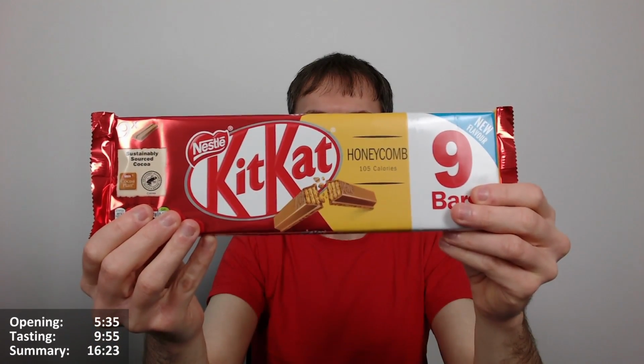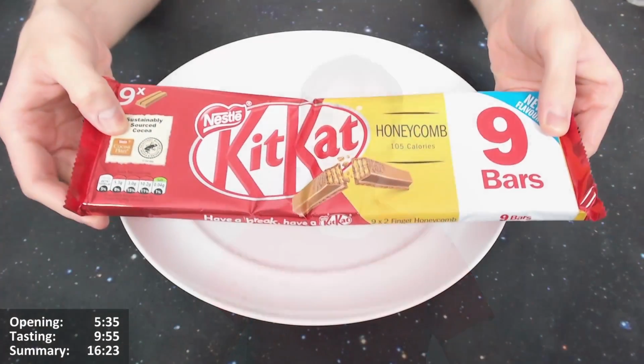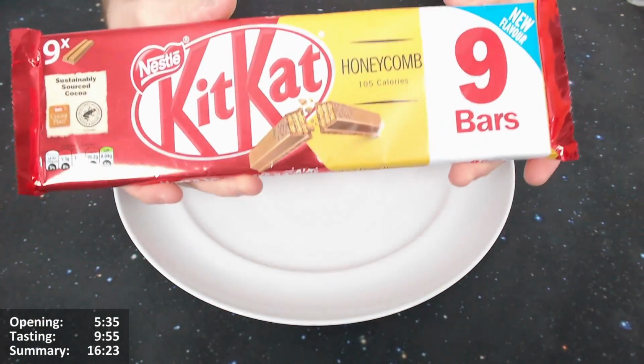All right, well, nice design. It looks pretty enticing. I think we should give it an open though. Let's do it. Let's give it an open. Right, okay, once I give this KitKat Honeycomb bar an open.